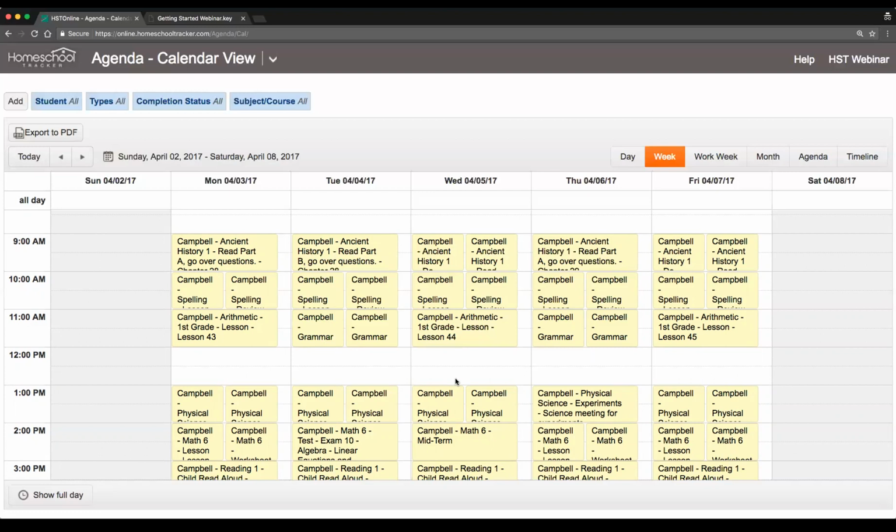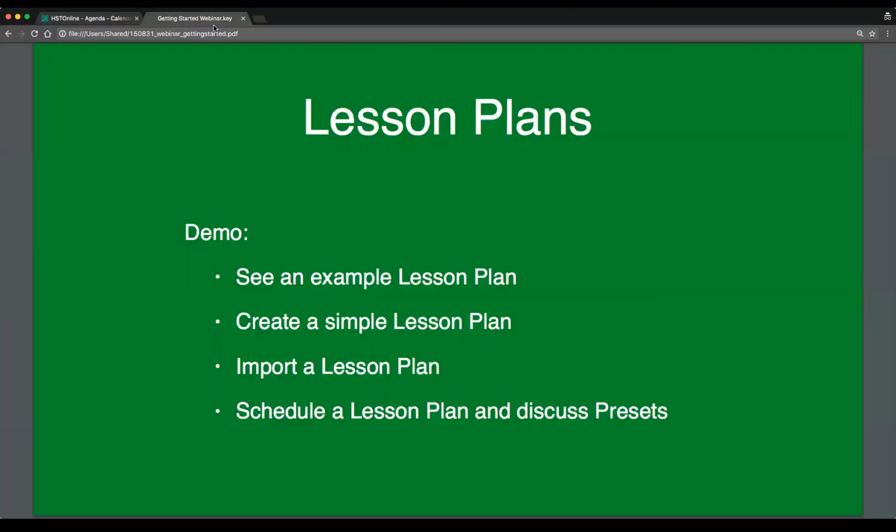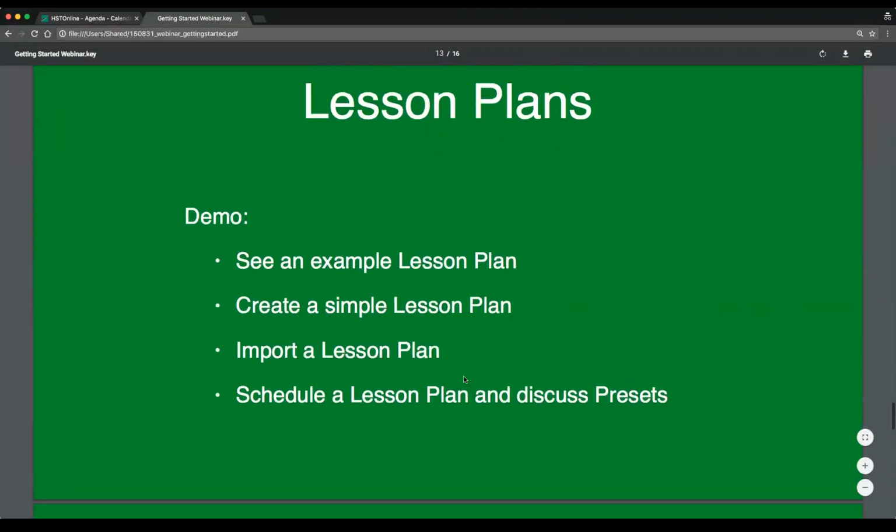So we like to just schedule 1 week or 2 weeks at a time. Because again, especially if you're using lesson plans, you always have those lesson plans ready to go. So if you're going faster or slower, you can adjust week to week rather easily. Okay, so that's lesson plans.